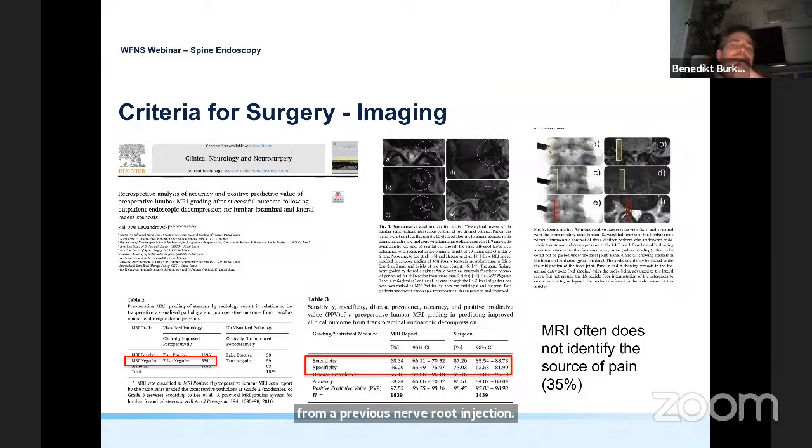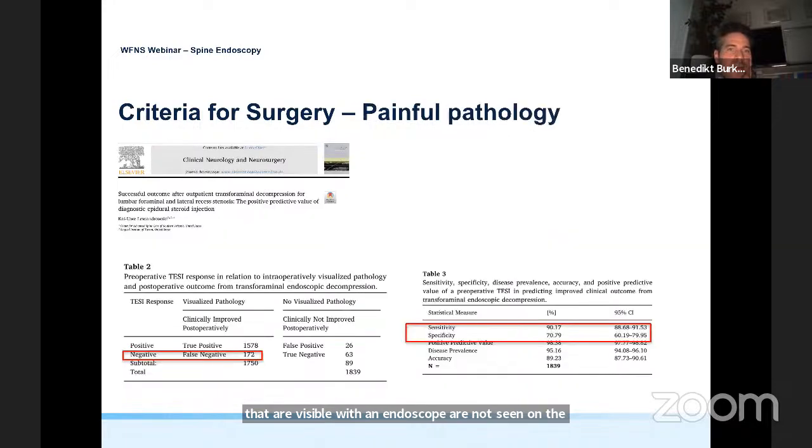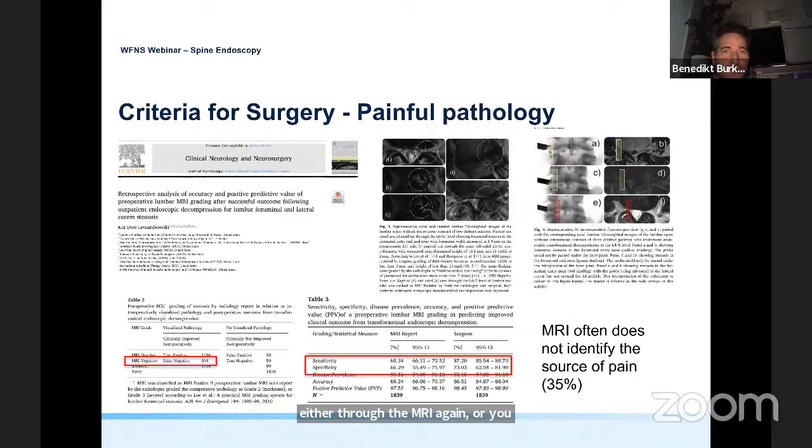And according to his paper that has been published, the false negative MRI reports are about 35%, which means that about 35% of pathologies that are visible with an endoscope are not seen on the MRI before surgery. If you go back and look at how a nerve root block compares to the MRI, you can see that the false negative rate is significantly lower, which means that if the patient benefits from a selective nerve root block, and even though in the MRI there is nothing visible, you either do the MRI again, or you might do an inspection with the surgery.